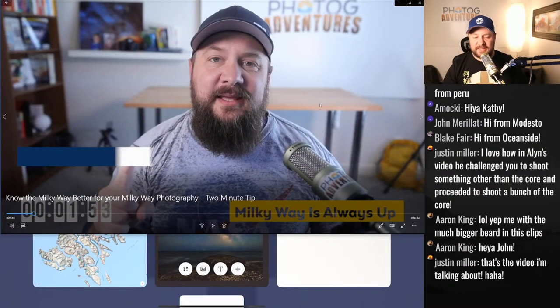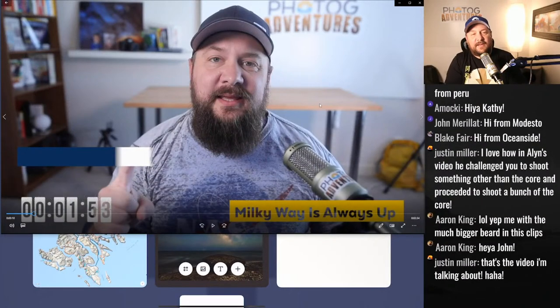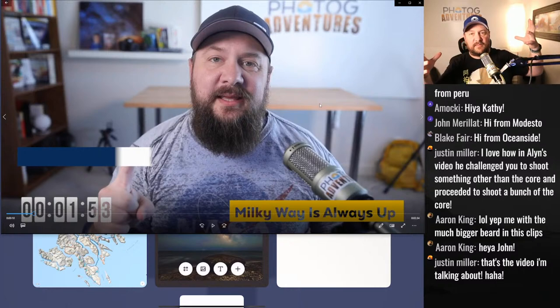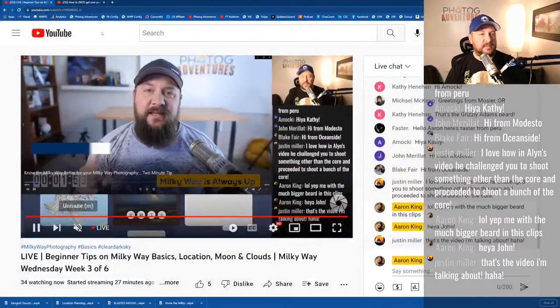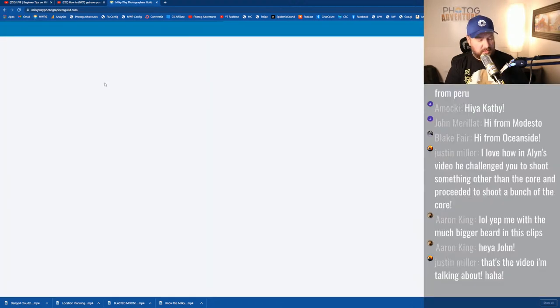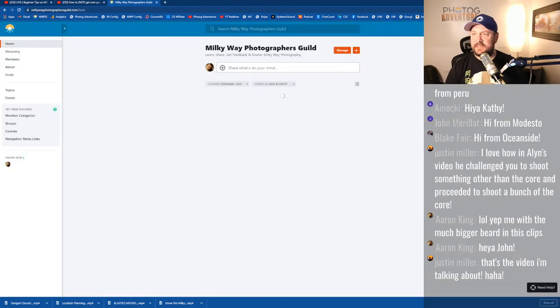So Milky Way is always up because every single star in the night sky is the Milky Way. On top of that, the actual band of the Milky Way is always available, as you've seen with those with nice astro-modified cameras or using cameras that have a star tracker attached. You can see a lot of detail in the northern Milky Way during December. And in fact, there's a guy over on the Milky Way Photographers Guild, Chris, who's always encouraging everyone in the guild to go out during that Christmas Milky Way.